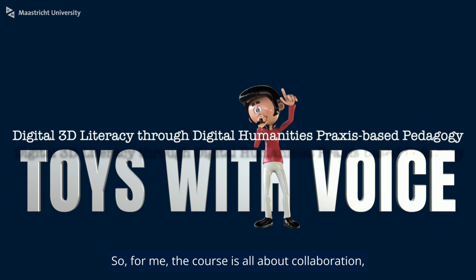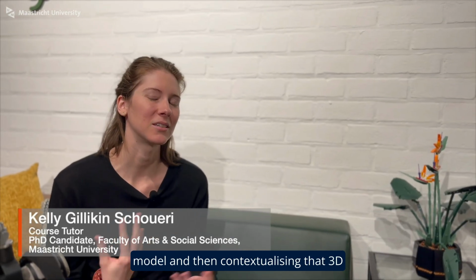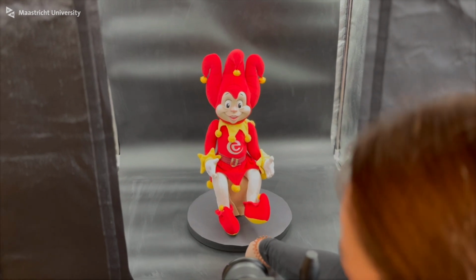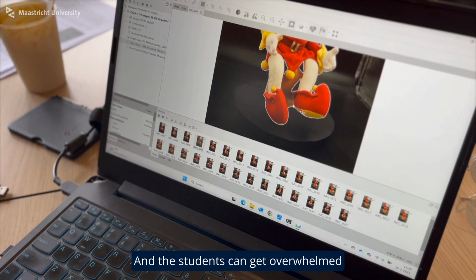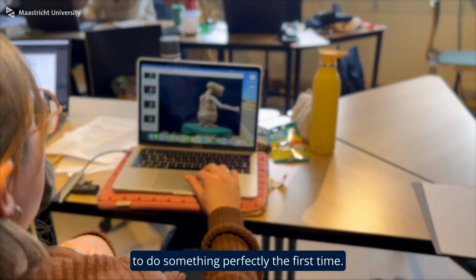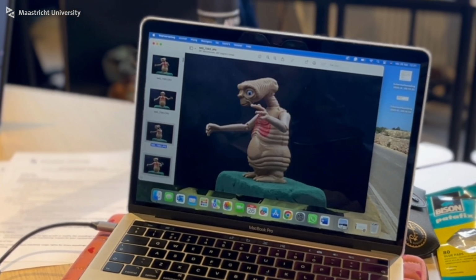So for me, the course is all about collaboration, and it's about creating a 3D model and then contextualizing that 3D model so it's not just becoming an abstract digital element online. The course is quite complex, quite intense, and the students can get overwhelmed with it, but we do try to guide them step by step. Everybody doesn't know exactly how to do something perfectly the first time. You have to make mistakes and figure out why you made the mistakes and then just keep moving forward.